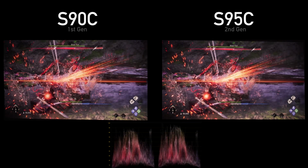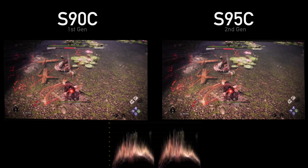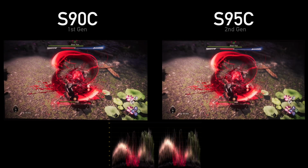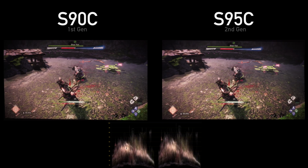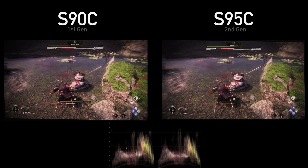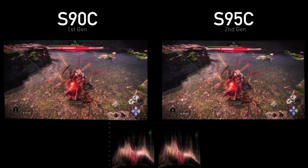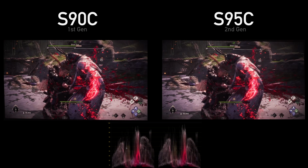The S95C is a great TV. There's no doubt about it. It's just, I feel like it is in a really weird position now with the A95L coming out, as if you want a premium TV, that one makes a little bit more sense. And if you want a little bit of savings on a QD OLED, then the S90C is that perfect bet.